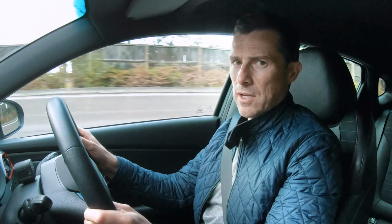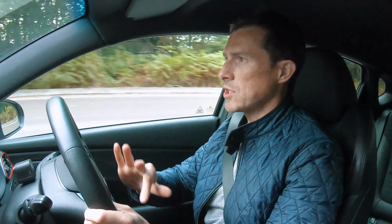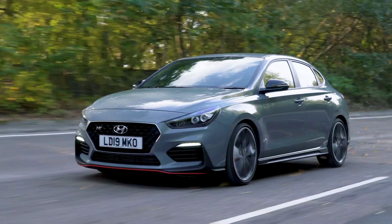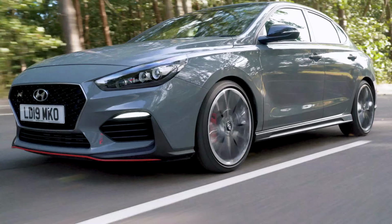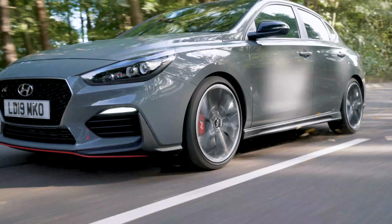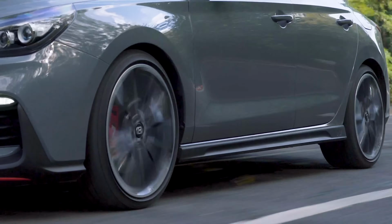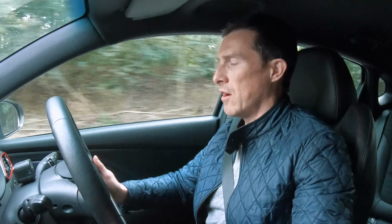Finally, let's talk about what this car's like as a daily driver. So I'm going to come out of Extreme N mode and go into my own custom version, which basically has the engine in the sportiest setting and the diff and the exhaust sound, but the steering and the suspension is in the comfy setting, which is much better for just cruising around. Now the suspension is still quite fun, but it's not bad at all. It's not quite as soft as a Golf GTI in its comfort setting, but don't forget you have to pay extra for that on the Golf.